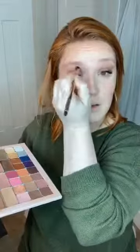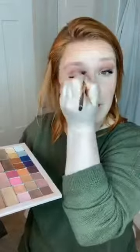And I'm going to go in on this side too and really put a lot on there. Not a lot of the eyeshadow, but really good coverage of it, okay? And then I'm keeping this corner here sharp.